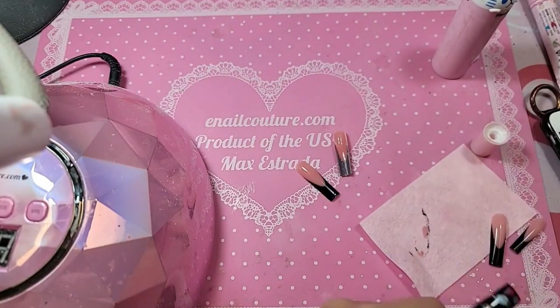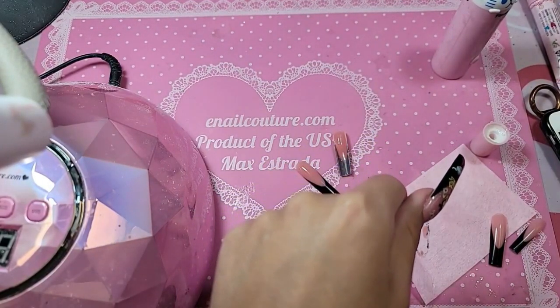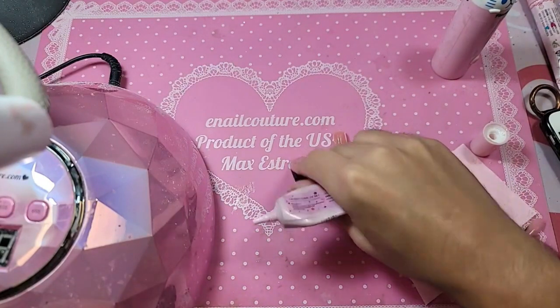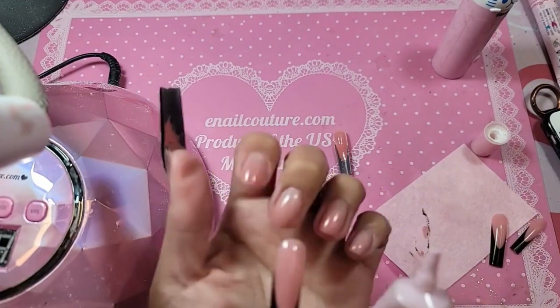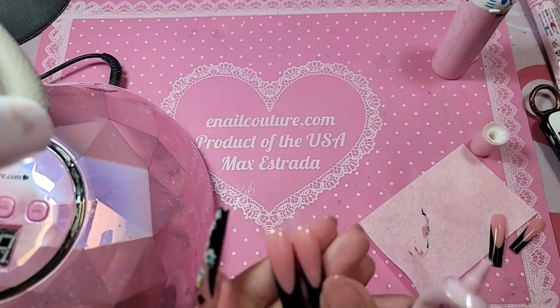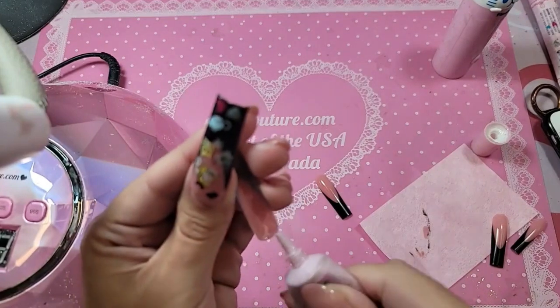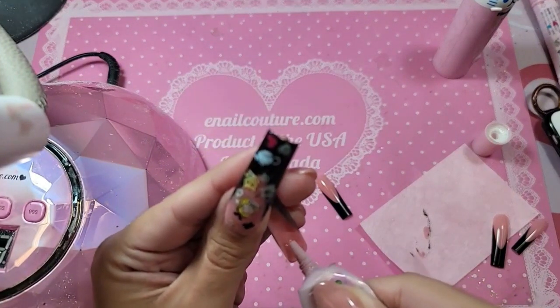Would you recommend customizing with black painting gel over black polish? Yes, black polish, because it is a little bit thinner viscosity. It could move around a little bit more, so I would do it with painting gel, because painting gel is a little bit thicker. We're gonna squeeze out clear DIY gel.